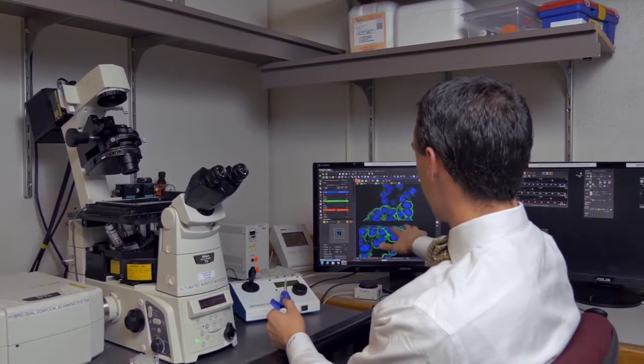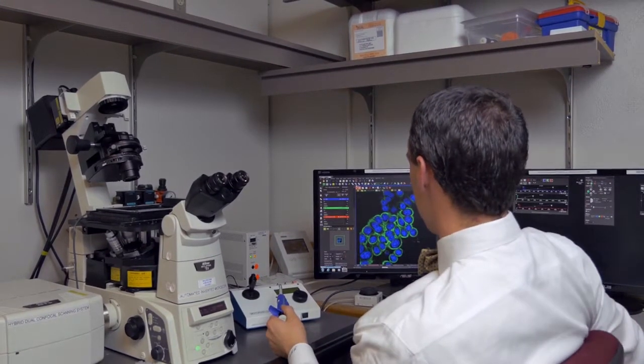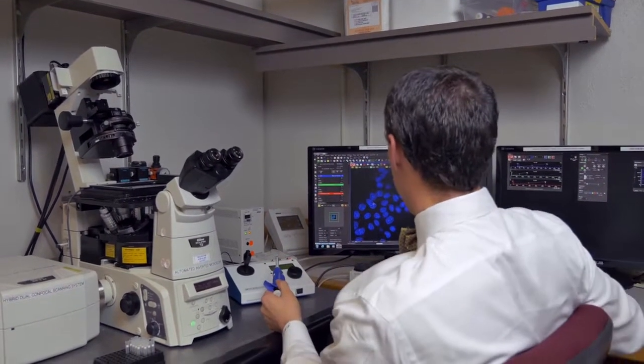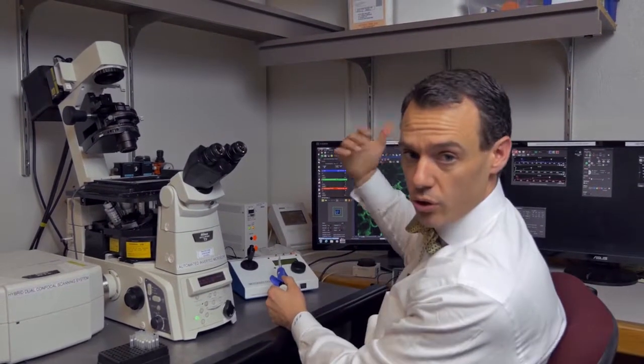What we see here is the green is the cell membrane and the blue is the nucleus. We can actually switch between the channels, right? So if we look just at the blue, this is the nucleus where we're looking at the DNA of these cells. We look at the green channel, this is the cell membranes. We can see how they encircle the nucleus.